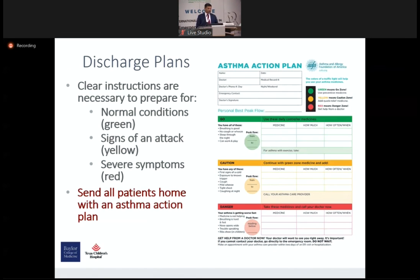And then I think the last opportunity for improvement is what sort of anticipatory guidance we are giving to our patients in terms of discharge planning. We try to be very good about sending every patient home with an asthma action plan so that they know, under normal conditions, what they are supposed to do. If we're sending somebody home on an inhaled corticosteroid, they take that medicine twice a day to prevent symptoms of chronic asthma. If they start having cough, congestion, and signs of an attack, such as wheezing or shortness of breath, they use albuterol as needed. And in situations where it may be more severe, they escalate and even seek care.